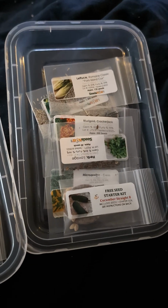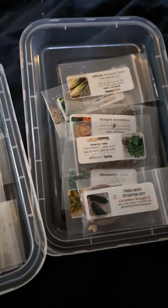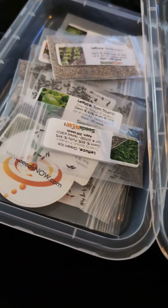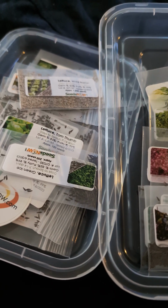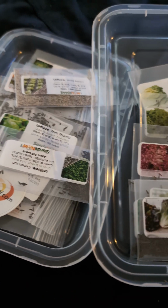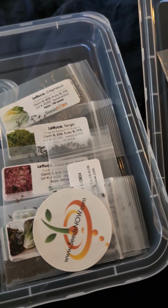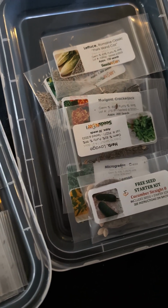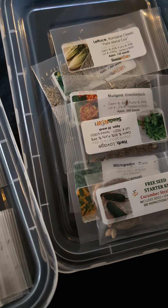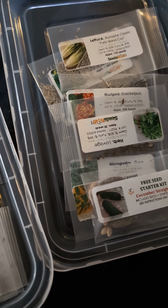So, I just picked up my packages because I ordered some seeds from Seeds Now. I put a link in there when I was talking about ordering from another video that I posted, but no one really watched that one. I was talking about how I ordered some seeds, and I would say this is the biggest seed haul that I've ever ordered online at one time. Well, my seed hauls are always pretty big.